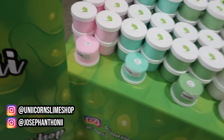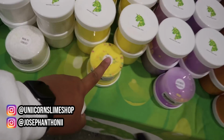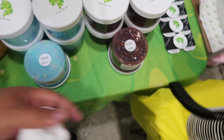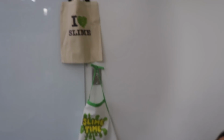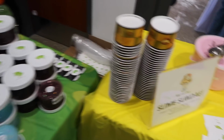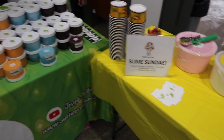So we have all of our slimes lined up. We have Chanel, Baja, Mud Mask, Moon Pie Crunchy, Yellowberry Punch, I forget the names, Lavender Margarita, Dorito Loco Taco, Carnival Crispy, and Blood Moon. Have a couple other things like wristbands. We have our, what are these? Racket pins, you know. Oh yeah, and we have our tote here, apron, ice cream sundae bar of course. The OG bar. So the OG ice cream sundae bar, slime sundae.